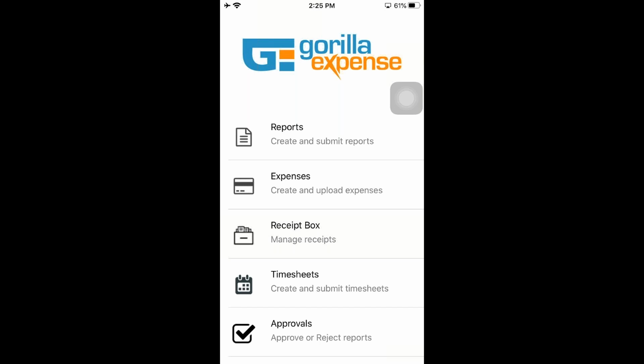So if you're walking out of Starbucks with a receipt that you paid out of pocket, you can just quickly take a picture of it, code the expense type, and you can upload it then and there itself. So you don't have to stuff that receipt in your pocket or lose it somewhere or forget it somewhere. It can just be done immediately.